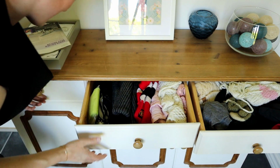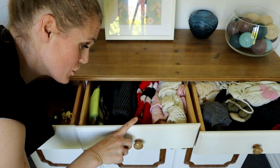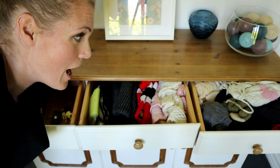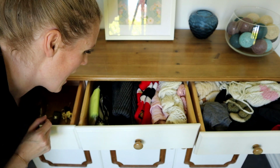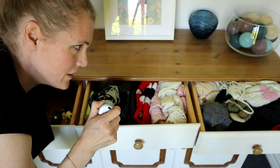Now the drawers here, I have hats and gloves, scarves, and then just keys and masks and sunglasses and different things that you need when you go outside. These 2 I can probably empty and just put it up in the cupboard that I'm gonna be dealing with in just a minute. And then this one's empty. This one I just have umbrellas because you still need those in the summertime.